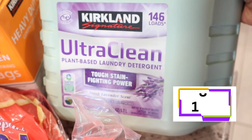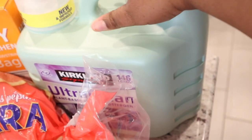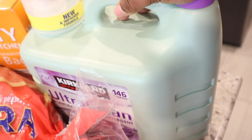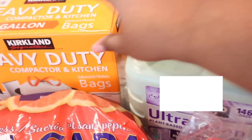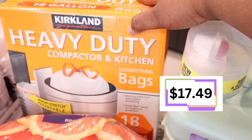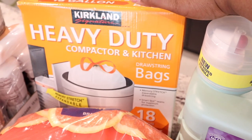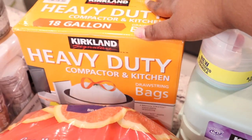I got the Kirkland Ultra Clean Plant-Based Laundry Detergent. We were running low on laundry detergent. This was, I think, $17, so pretty good price, and I think this is going to last us a while. I love the garbage bags from Kirkland. It's so good. The best. They don't rip or anything. So I went ahead and got some of that.